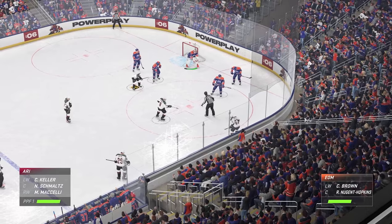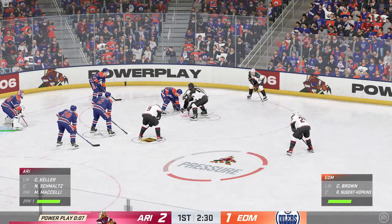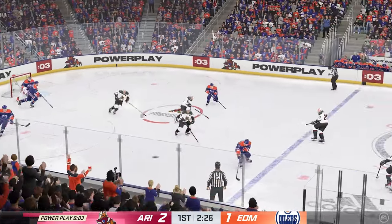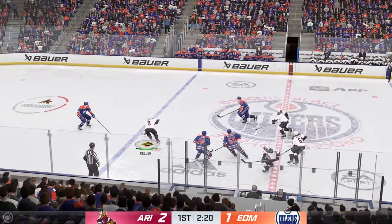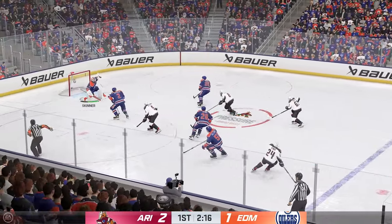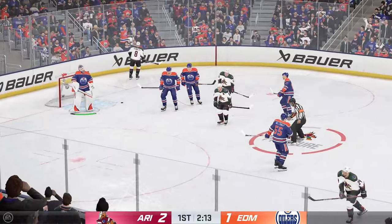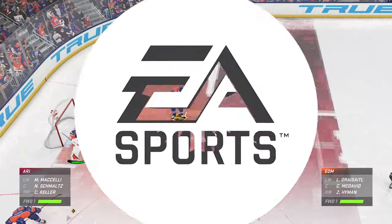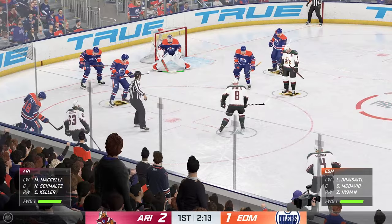Nugent-Hopkins and company still shorthanded here as they get ready for the faceoff. Off the draw, they take possession. Now he slides it up to Brown. Time's up for the power play. Both teams back to equal strength. Oh, and an easy save on the slapper. Late goings of this period, we've got a 2-1 game.